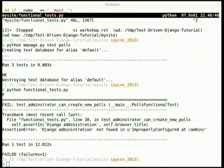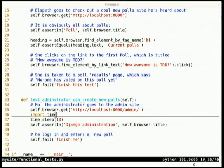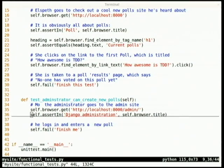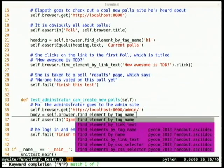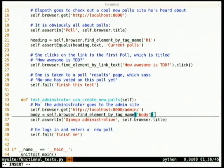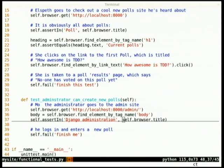We can actually get our functional test to print that out for us even better, since the page of the website is telling us what to do. Let's make our functional test make assertions about the page as well as the browser title. So body equals self.browser.find_element_by_tag_name body, and instead of checking the browser title, we'll use body.text.